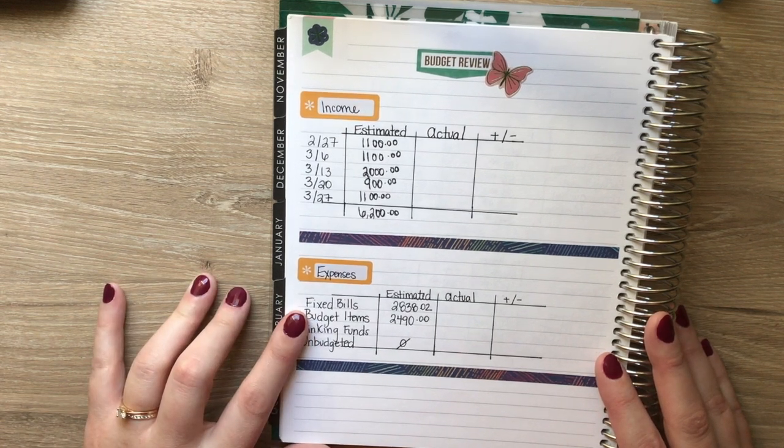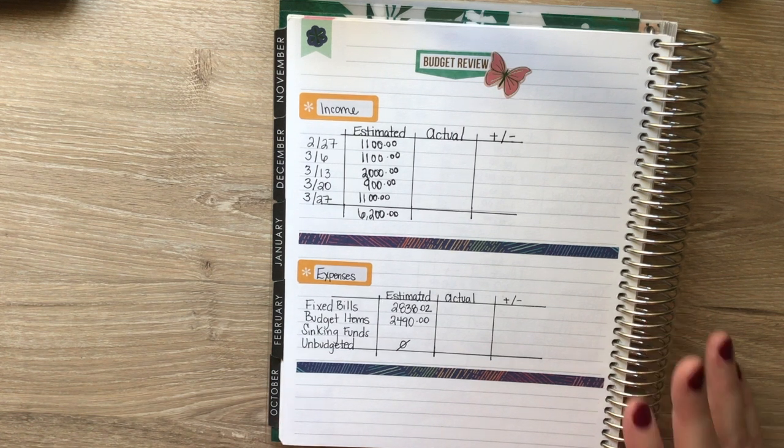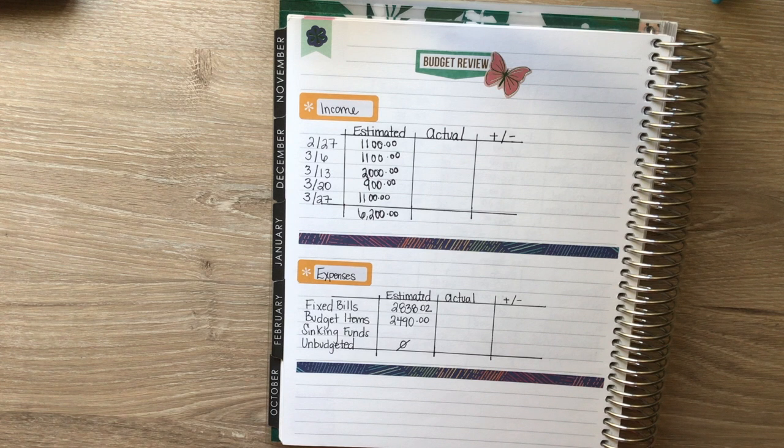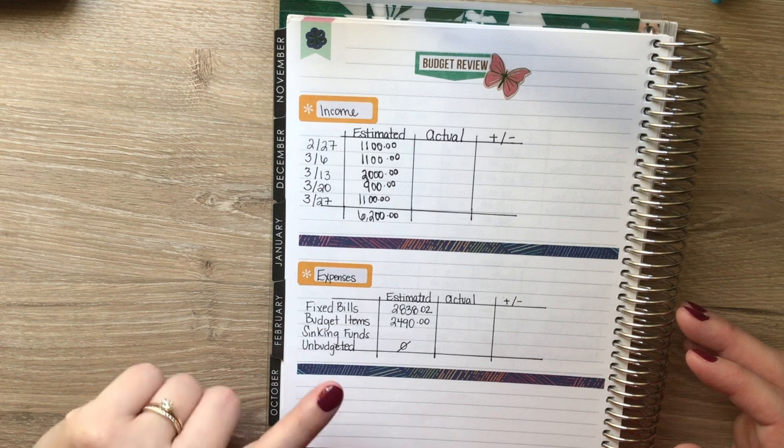For our fixed bills, I have them estimated at $2,838.02, and that is because I want to make at least a $950 car payment, and that's based on how many weeks paychecks are in the month. Because we get paid weekly, if it's a 5 paycheck week month, I want to make a $950 payment, and if it's a 4 paycheck week month, I want to make a $700 payment. That's just what I've set as a goal for us to hopefully reach. That's why they're so high. Our fixed bills seem really high, but it's because of that $950 car payment.